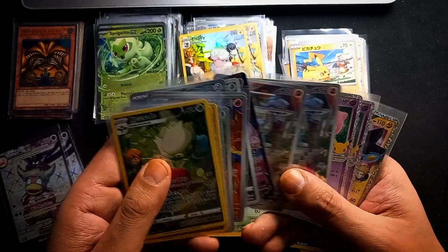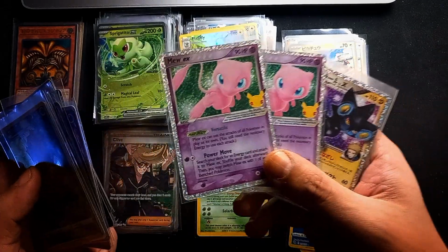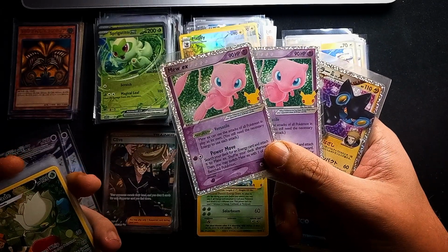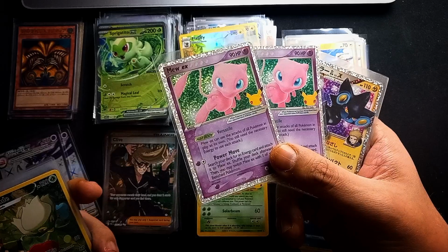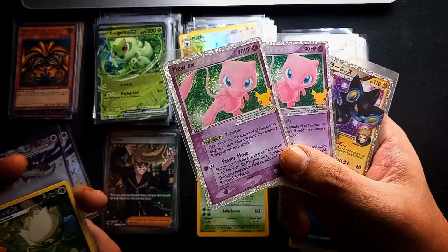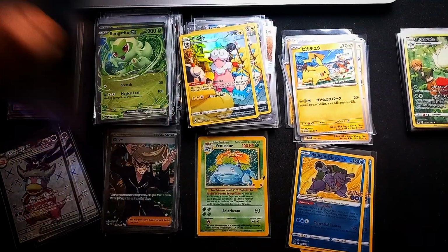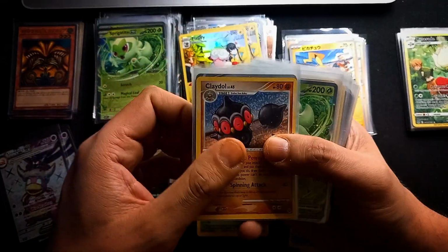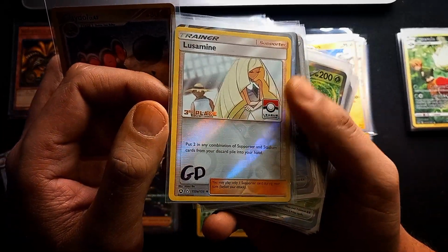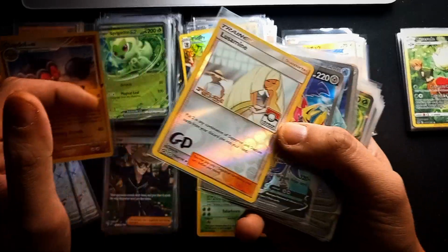We have some more celebrations, some more 151 art rares, great cards. The advertisement for this Mew EX is already liked so many times, but no one is buying it for $6. I purchased it for $5 myself. Some more celebrations. Oh, nice. Yes, that's true. A Lucario third place plate promo. Unfortunately, good condition.